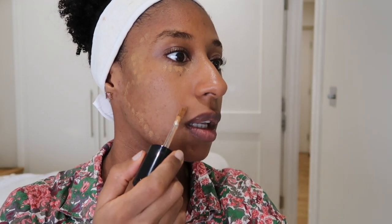And really it's about just hiding any imperfection that I would have without feeling that heavy weighted product feel. Just a little bit around the mouth. You can see the brush was already dry to begin with, so it's really barely scraping the product.